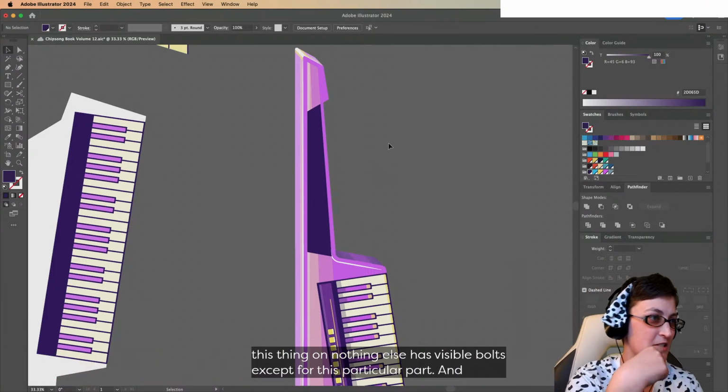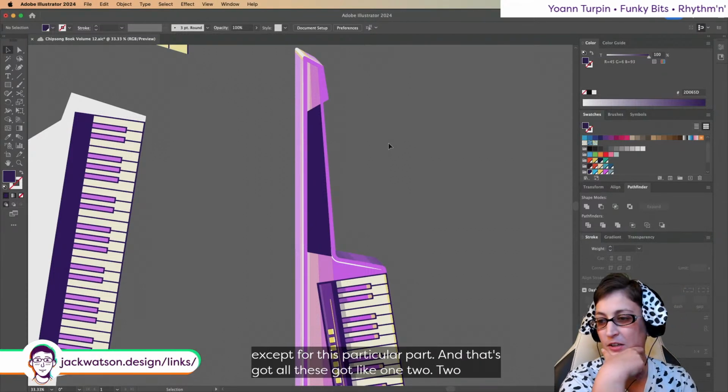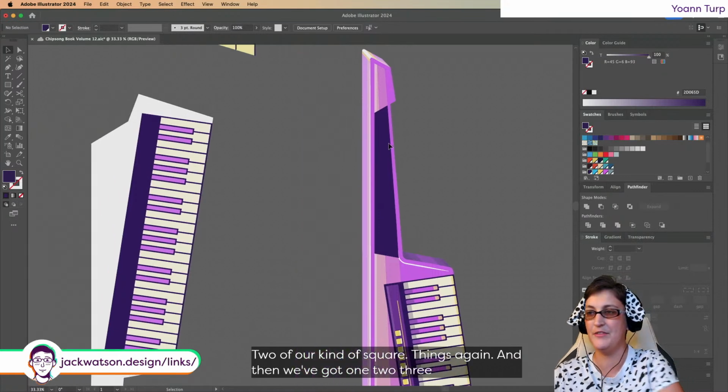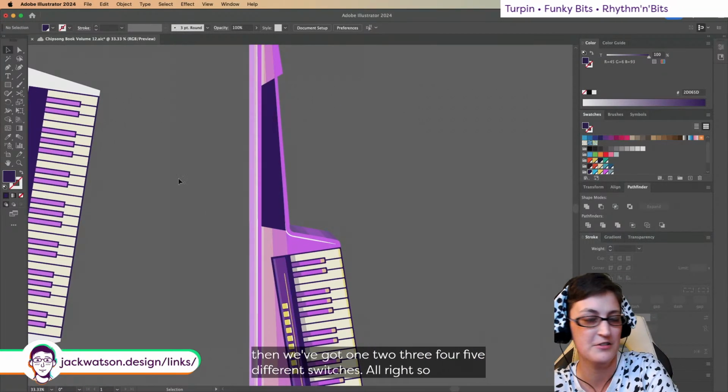And then it's got all these. It's got like two of our square things again. And then we've got one, two, three, four, five different switches. Alright, so we're gonna do a similar thing to this, because that looks like kind of what's happening.